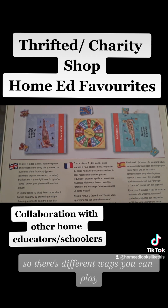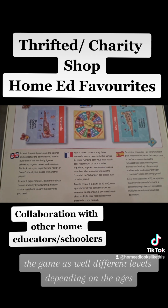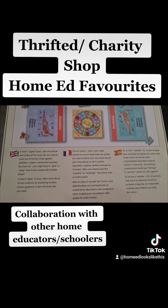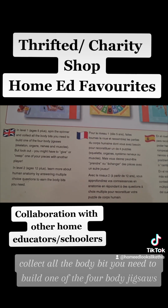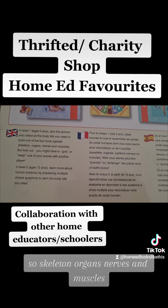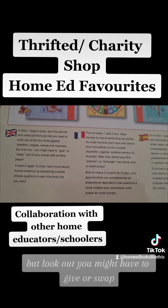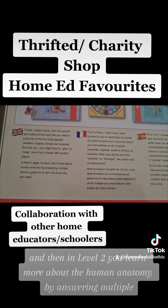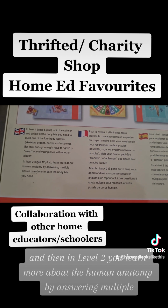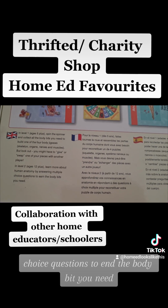So there's different ways you can play the game as well, different levels depending on the ages of the children. So as you can see, you spin the spinner, collect all the body bits you need to build one of the four body jigsaws. So skeleton, organs, nerves and muscles. But look out, you might have to give or swap one of your pieces with another player. And then in level two, you learn more about the human anatomy by answering multiple choice questions to earn the body bits you need.